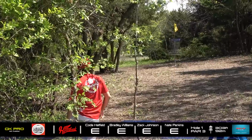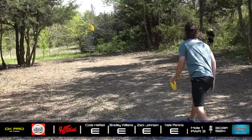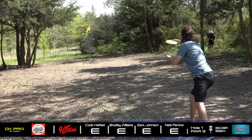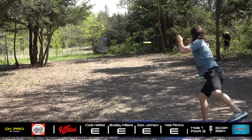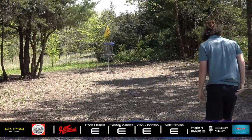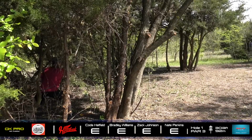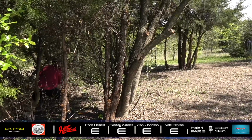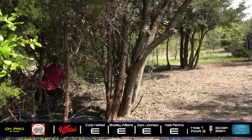Here's Coda for 2. Right on line, just a little bit short. Just barely off the cage there. That's a good first putt to have, though. Just kind of one that you're not really expected to make, but you can put a good run on it, and you can get your round going pretty well. And Nate just leaving that one just a little bit left. First putt of the day, so I'm sure he's just trying to get that dialed in for the rest of the round. Zach's in a really tricky spot here.